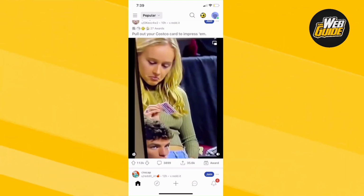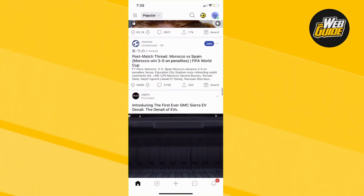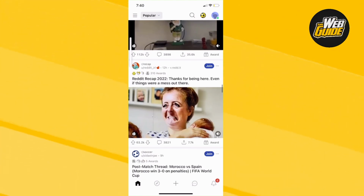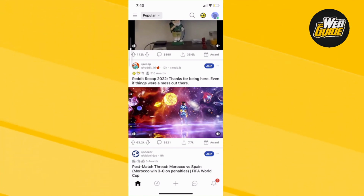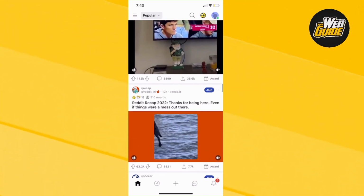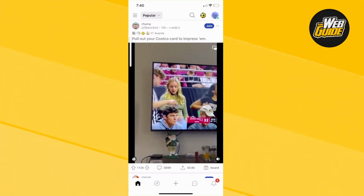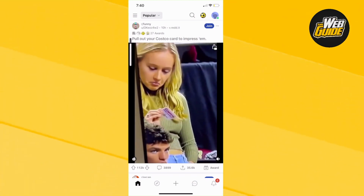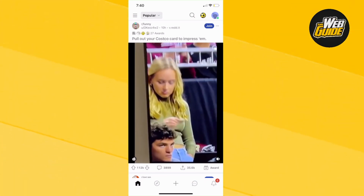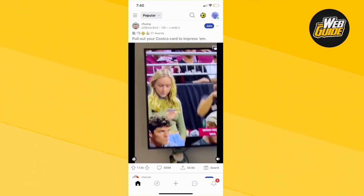Now for the second solution, all you're going to want to do is make sure your volume is all the way up when you're on the video. Now you can see right here, it automatically enables the sound for me as soon as I put the volume up. So let's go up to this other video right here, and it enables the sound automatically when the volume is all the way up. So make sure you put your volume all the way up and it will turn on the sound for you. So that's pretty much how you enable the sound on Reddit.